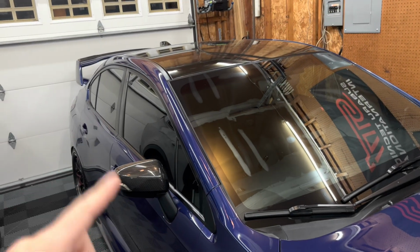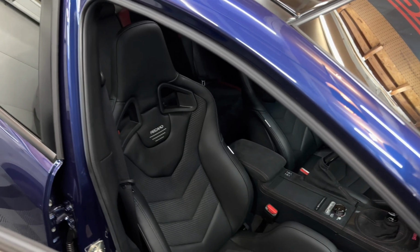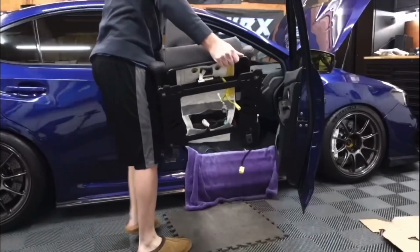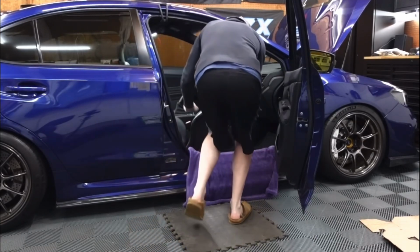Now, the first favorite modification out of the 3 is inside, and that is these seats right here. Honestly, these Recaro Sportster GT seats completely changed this car, and what I mean by that is it completely changed the whole driving experience, the whole driving dynamic of this car.